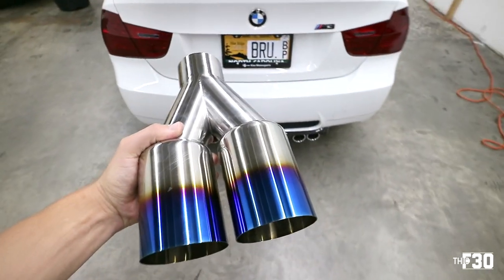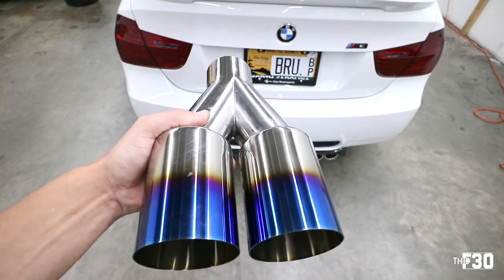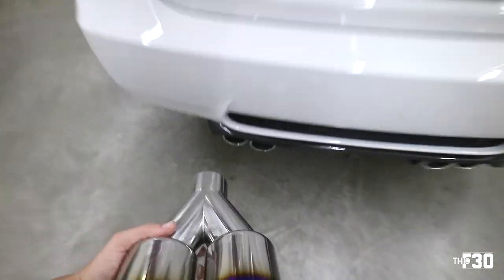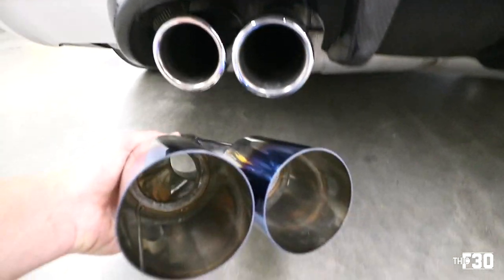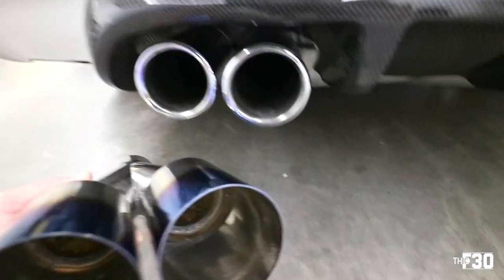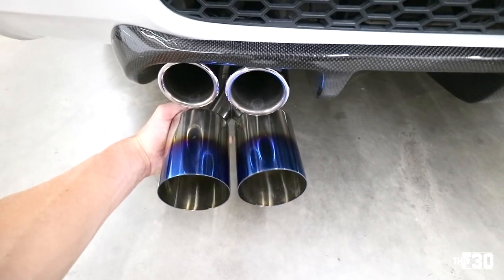All right, so these are the new exhaust tips. 3.5 on each side. So as you can see, I believe the stock ones are 2.5, something like that, maybe 3. But yeah, dude, it's gonna look so good.